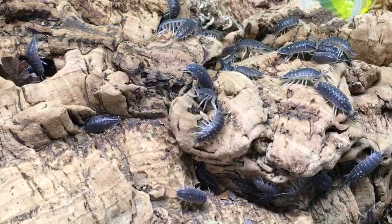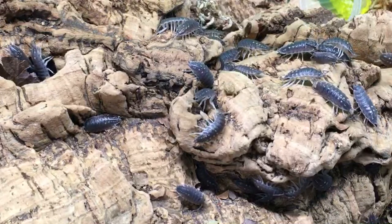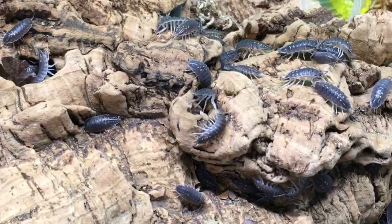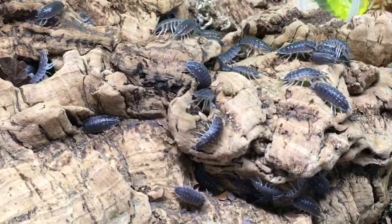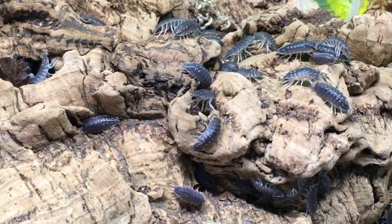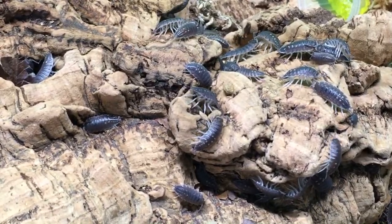Yeah, I don't have any that are super rare. Oh, well, one that's maybe kind of rare would be the Armadillidium klugi Dubrovnik red phase. Recently got those. They're pretty rare in the hobby, but not as much as they used to be. Okay.